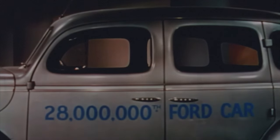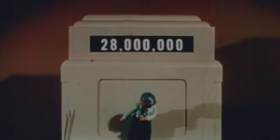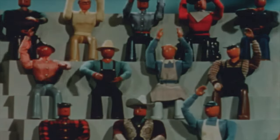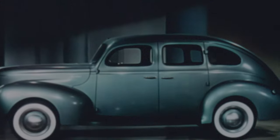Million Ford car. What a vast amount of knowing how, what years of rich experience stand back of each and every Ford V8. No other builder of motor cars in the world today can match this record.